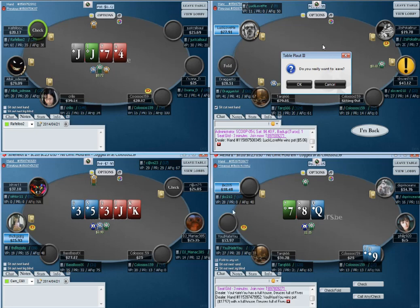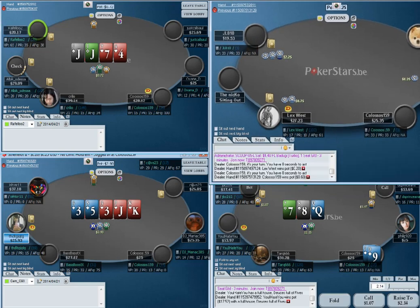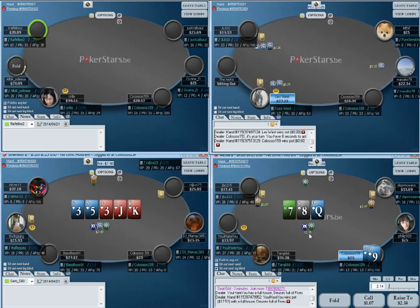As you can see, I'm switching out table number 1. On table number 4, I raised and got 2 calls from the blinds. I got donk bet into too. I do have a gut shot and a backdoor.